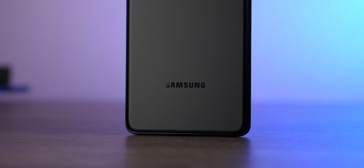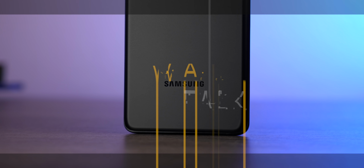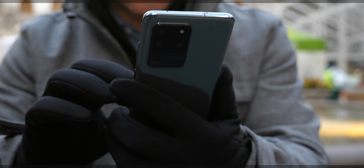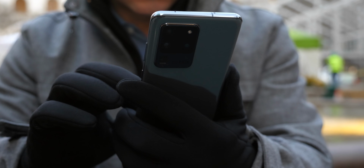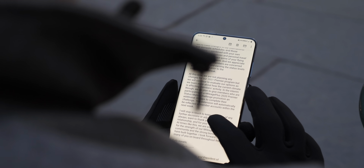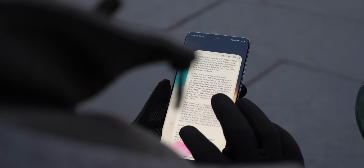A simple way for a company to spare a product from being forgettable is to actually walk the talk. If you're going to call your phone Ultra, price it like a MacBook Pro, and paint 100x zoom on the camera hump, you're actually setting the bar really high for when the testing begins. I'm not going to call the Galaxy S20 Ultra a bad phone, but its flaws made it quickly forgettable.